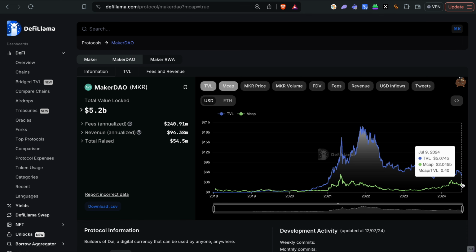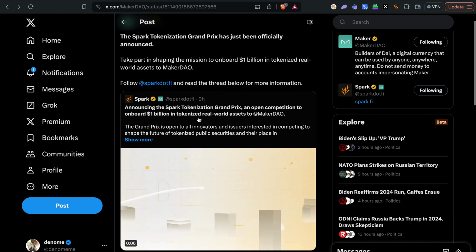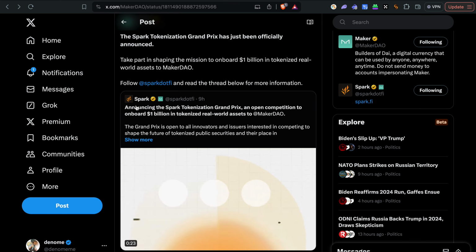I still think this is a little bit overvalued compared to the total value locked here, because here the difference between total value locked and the market cap was like over 1 to 10. Now it's like 1 to 2. So it doesn't look that good as an investment, in my opinion. But what is interesting is what they are doing. They just opened a competition with Spark, and Spark is like a sub wing of Maker, so it's still MakerDAO.